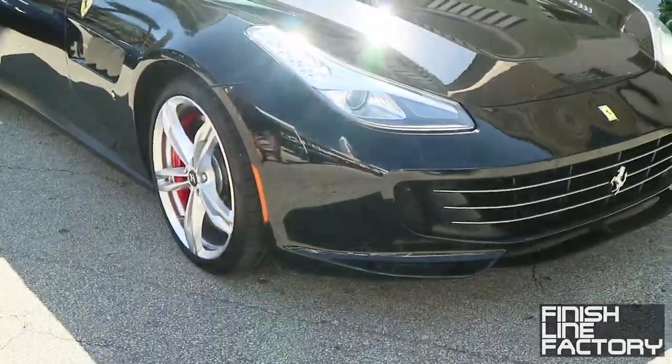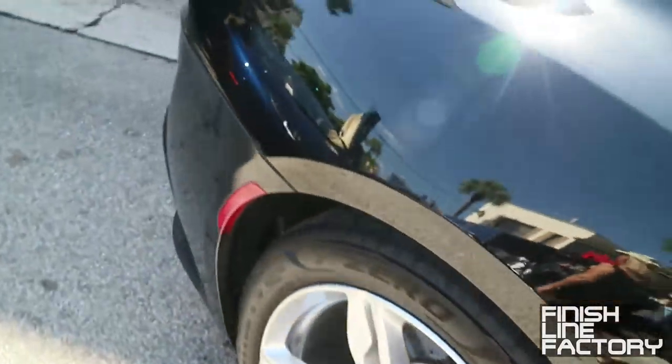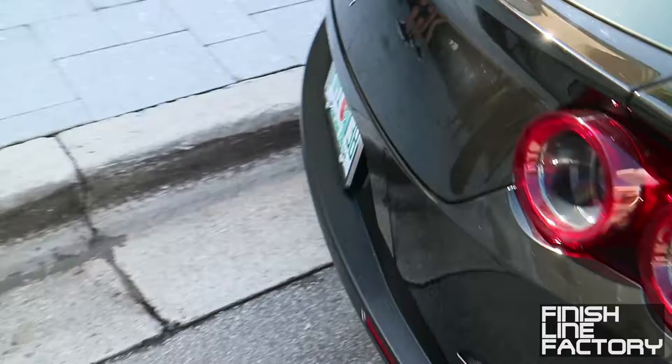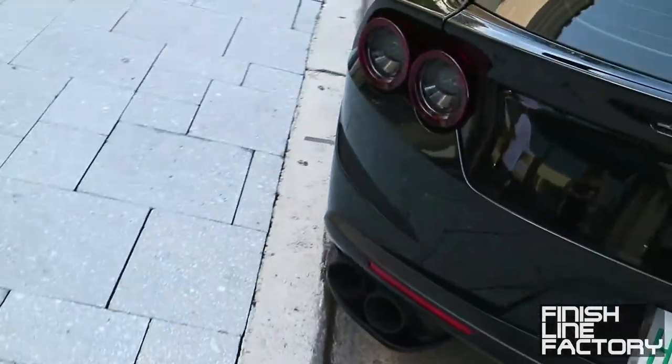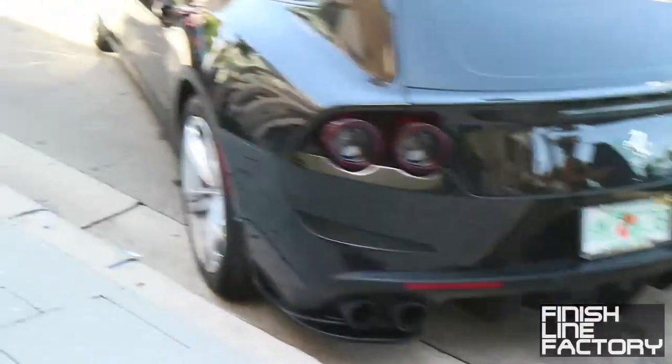So that's something right there. Check this out. Ferrari GTC4 Lusso. So, kind of digging the new front end. Let's look at the front end of the Portofino. So I can see where they got that front end from. This one looks like it's got some kind of sparkle on it. Oh no, it's just little dots in the paper protection film.